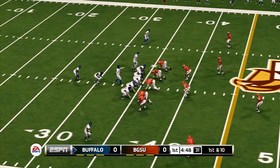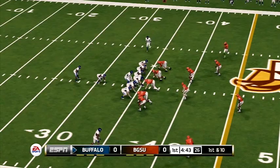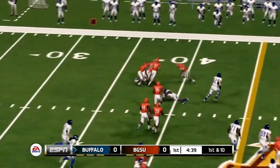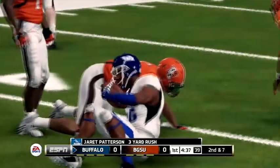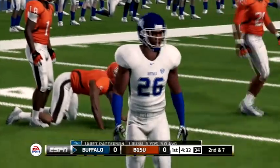We've got a first and 10. Ball on their own 35. Here we go. Little handoff. And he hits him hard at the 38-yard line. A couple, maybe 3 yards on that run. That'll make it second and 7.